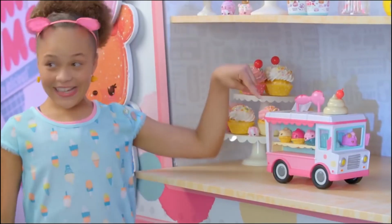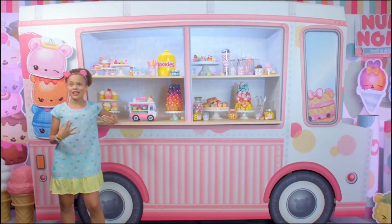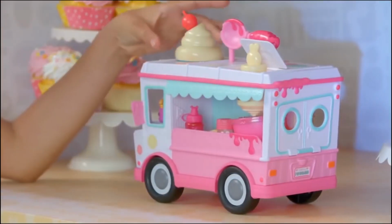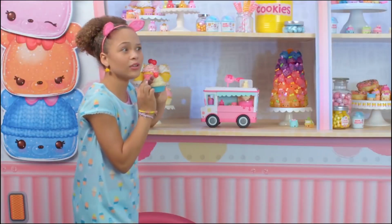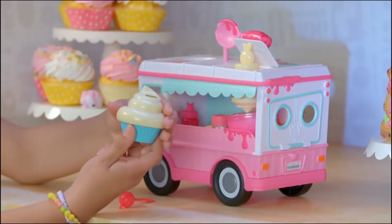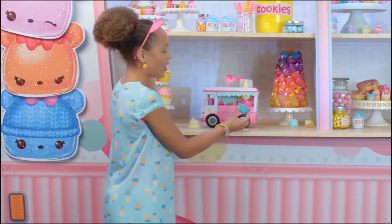Anyways, back to this Num Noms lip gloss truck. We are gonna make our own lip gloss. My friends and I are gonna have so much fun, but I'm gonna show you how. First thing you wanna do is go ahead and get your mixing bowl. The mixing bowl is so cute, and it comes with a little cherry on top. Who doesn't love a cherry on top? So this is the little cherry mixer. This is the mixing cup.